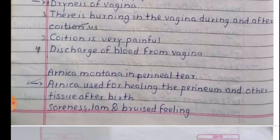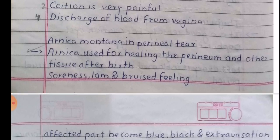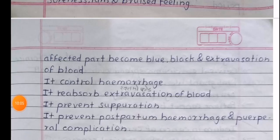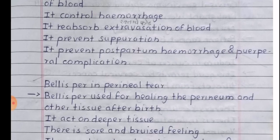Arnica montana in perineal tear. Arnica is used for healing the perineum and other tissues after birth. Soreness, lame and bruised feeling is always present. Affected part becomes blue, black, and extravasation of blood takes place. It controls hemorrhage, it reabsorbs this extravasation of blood, it prevents suppuration, it prevents postpartum hemorrhage and puerperal complication.